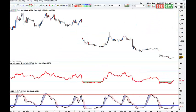Goldman's now. Blackberries, a little bit of a move to the upside here, but that's high risk. I mean, you could try and buy 618 if you see it, just keep a stop under 600.